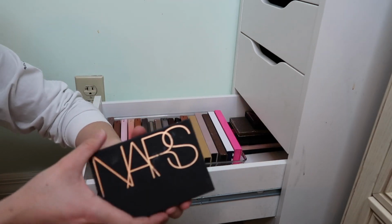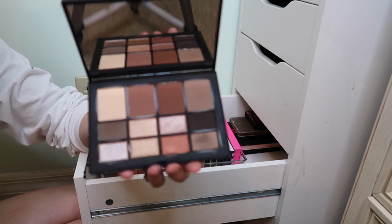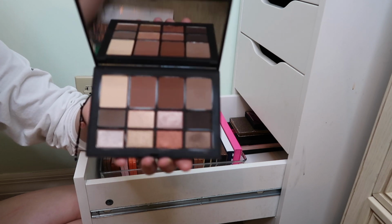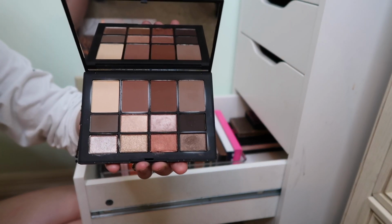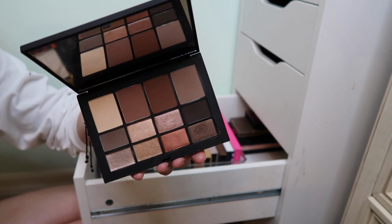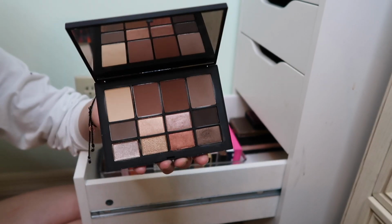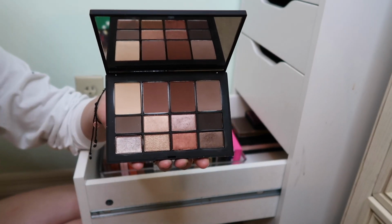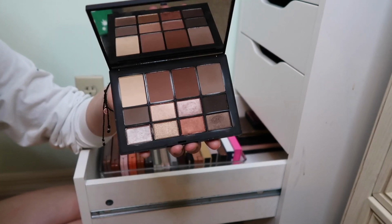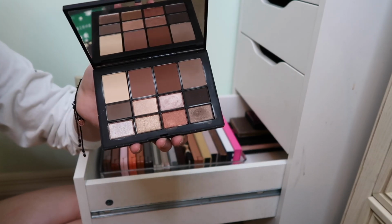So then I have this NARS Skin Deep palette. This is a really nice natural palette again. However, I will say that if you are fair skinned like me, I'm very pale, this can get very deep very fast. I mean, it is called Skin Deep, so maybe that's why, but I felt like when I was doing the look, it just got very dark very fast, so I would use this more, on my skin tone at least, in the nighttime versus for a daytime look. I mean, you can create a daytime look with it, but again, I found that it got very deep very fast.